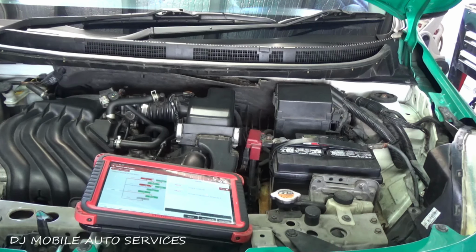So basically what that does is it measures and communicates with the pedal sensor to tell you where the throttle position is, based on your accelerator pedal. And they communicate in and out, so they can send information back to the ECU, and so on and so on.